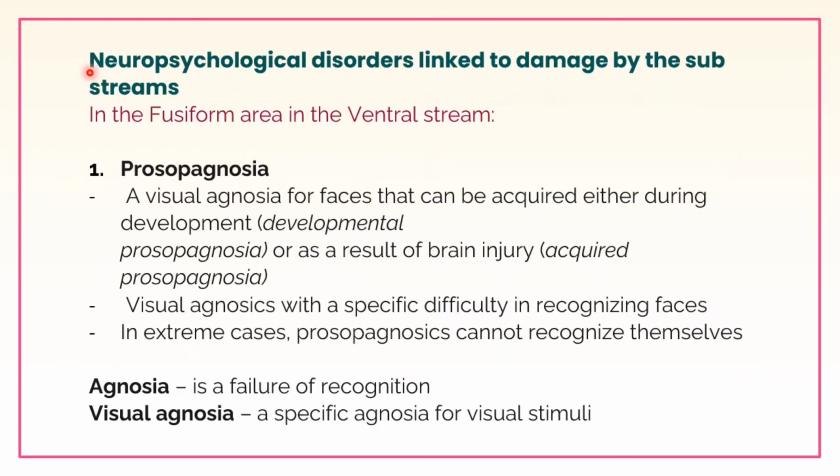So we have neuropsychological disorders linked to damage to the substreams. In the fusiform area in the ventral stream, we have what we call prosopagnosia. Okay? So first, to better understand the word, agnosia means a failure of recognition. So visual agnosia is a specific agnosia for visual stimuli. Prosopagnosia is a visual agnosia for faces that can be acquired either during development, which is known as developmental prosopagnosia, or as a result of brain injury, otherwise known as acquired prosopagnosia.